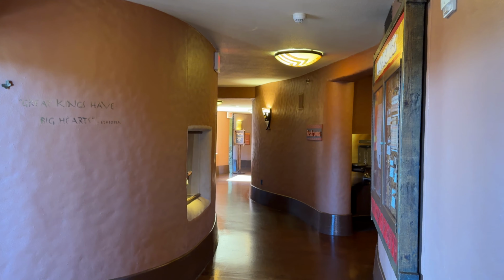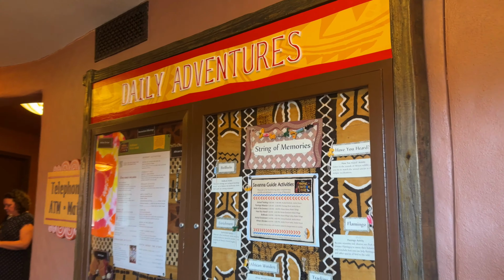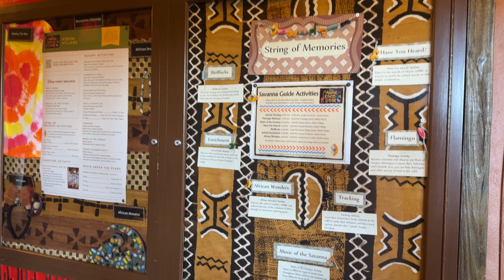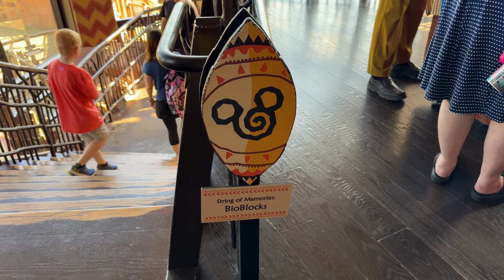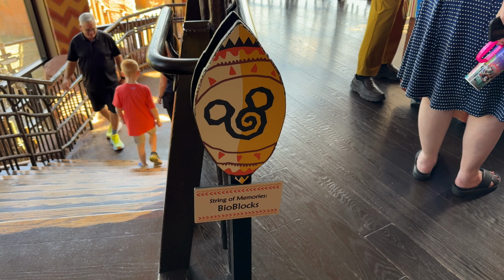We only had one day of downtime, and we spent that at the pool, so we missed the daily adventures. But they do have them. They will do movies, they will do s'mores, they have beads that you can collect by doing different things they have set up, and you will see the stations. And coming up in just a second, here you go. When you see the symbol, they are doing an activity, so be sure to check it out.